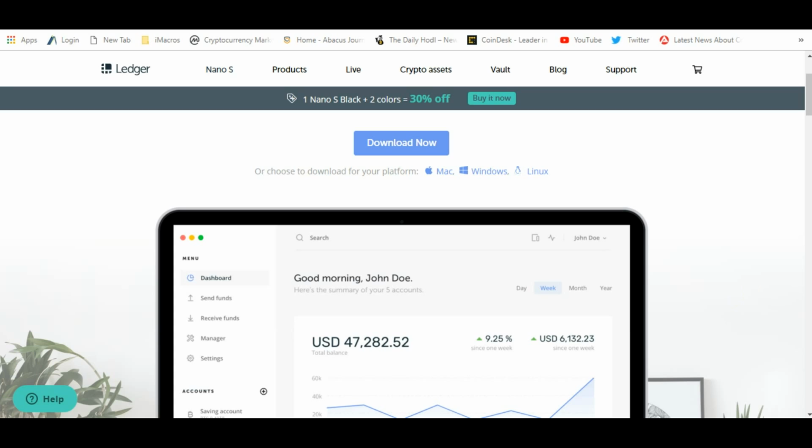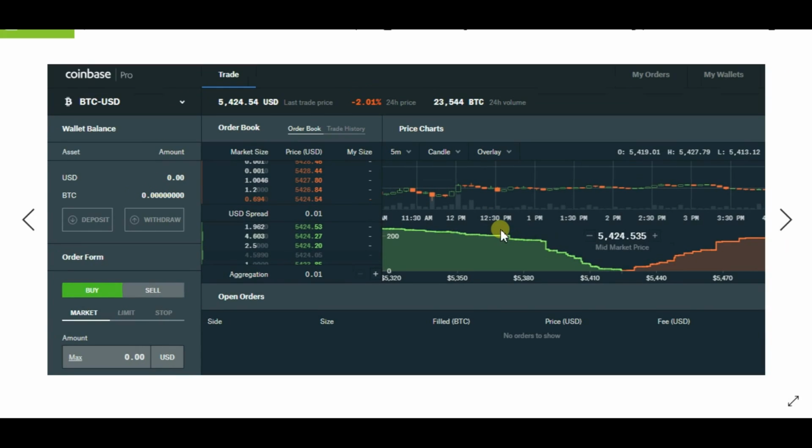Okay, so now we have sold our XRP on Binance. We've sold it into Bitcoin. So now I'm going to send it over to my Coinbase Pro account. I now have Bitcoin, and I'm going to sell that Bitcoin into US dollars. Now, on Coinbase Pro, you have to link your bank account just like you do with a lot of these other exchanges. Well, from Coinbase Pro, you've got the same issue with withdrawals.